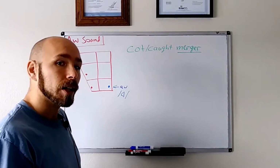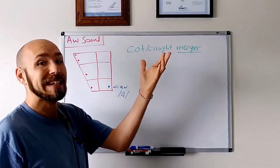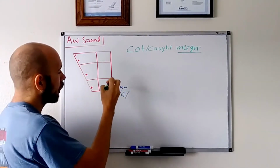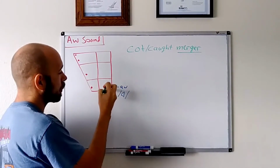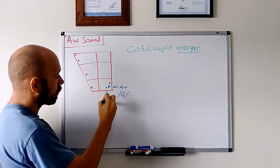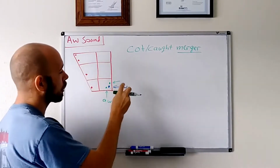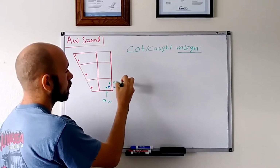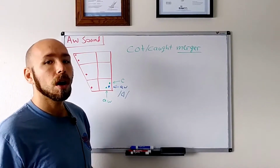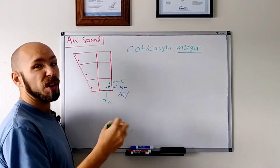This is something that developed in American English as well as certain parts of Canadian English, where if you don't have the cot merger, you have a sound here and you have a sound here. This would be ah, like we're talking about here. This, which the placement might not be perfect, the IPA symbol I think is something like this. It looks like a C, and that would be more like aw, instead of ah. And to me, this often sounds kind of British.